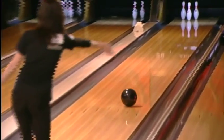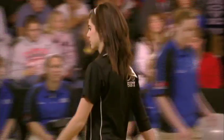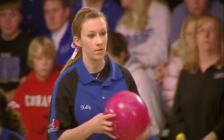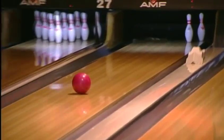So this is really a great format developed by Frank Baker, the late American Bowling Congress executive secretary, back in the 70s, who was looking for a way to make the sport of team bowling a little more fast-paced, and what this has done is it really makes you cohesive as a team.